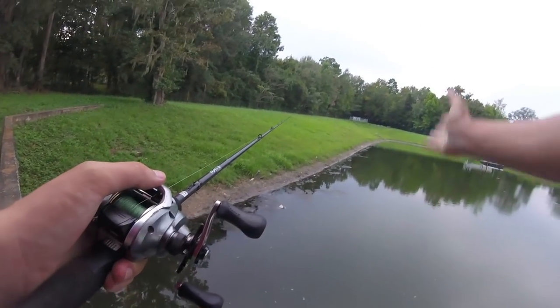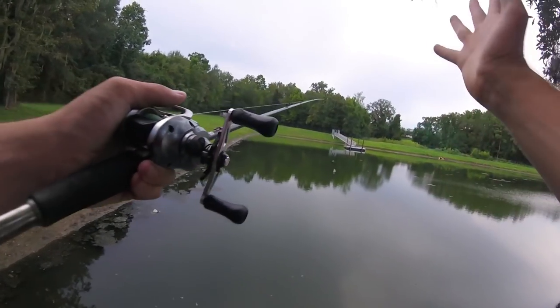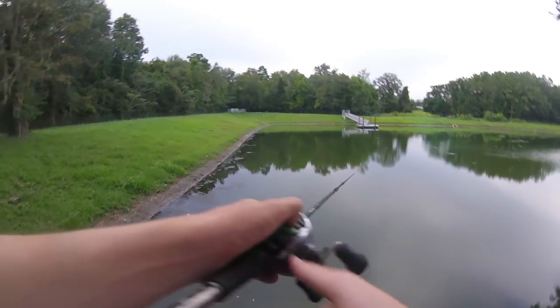We're gonna fish this little bank here. I feel like a lot of big bass push little bait fish up onto this bank. And also I love throwing topwater around docks. So there's a dock over there that we're probably gonna end up trying as well. Oh, look at that, that actually casts pretty far.